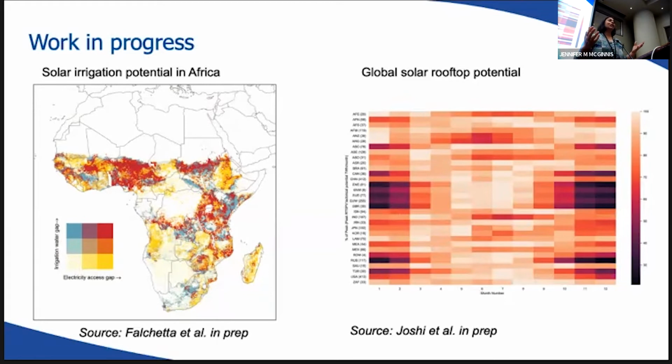So interestingly, you would think, oh, Africa's the place to do it, but actually maybe not, because firstly, there's not much built settlement in Africa. And then also in terms of the LCOE, it works out that parts of Asia might be better suited to some of that global solar rooftop.